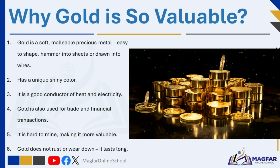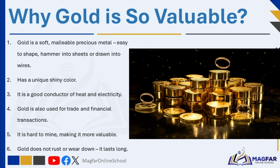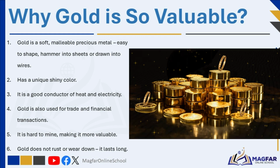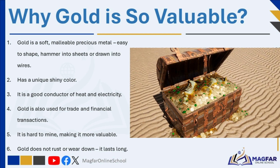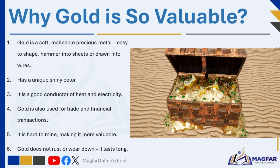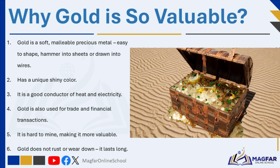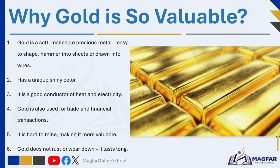Humans have been intrigued by the beauty of gold since it was first discovered, and to this day most of the gold found is used in the making of jewelry. Gold has many useful properties. It is a good conductor of heat and electricity. It can be hammered into thin sheets and drawn into thin wires, which makes it useful in the electronics industry. While most gold is used to make jewelry, it is also used in manufactured electrical goods, like computers. Some gold is used for trade and transactions.